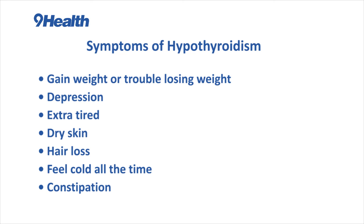So it is important to make sure that you check your TSH if you think you may have some of these symptoms. I did receive a follow-up screening through 9 Health, and my TSH is around 1.6 now, so it is in that good range. Yeah, so it's really important not just to check it once, but to continue to check it after you get on that medication to make sure you're on the right dose and the frequency of the medication.